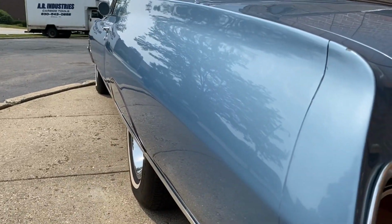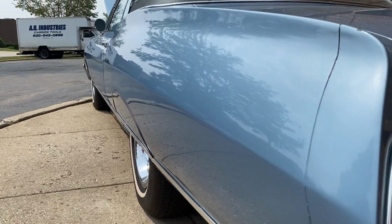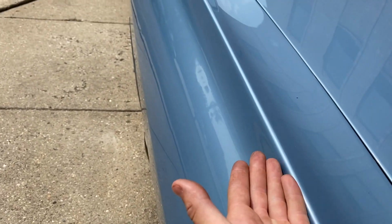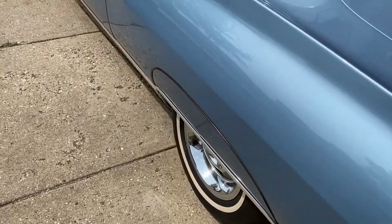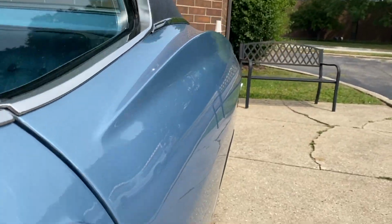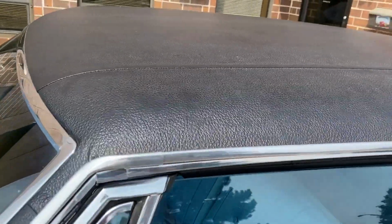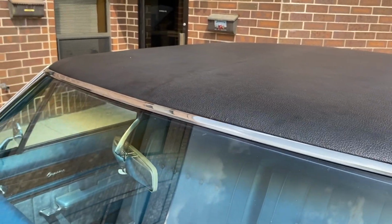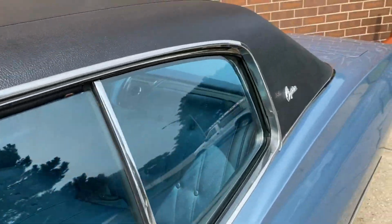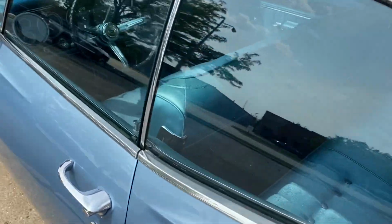And here's these quarters. Like I told you, they're super straight. Again, even with this little dip in here, that contour of the body. All the glass is in excellent condition. The vinyl top is in excellent condition. The fitment of the trim to the vinyl top all the way around is awesome. And the back deck hasn't been cut up.